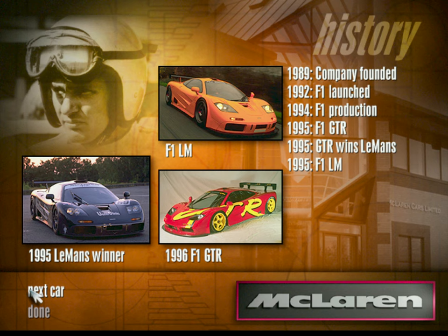Drawing on McLaren's rich Formula One heritage and technology base, the company, under the guidance of technical director Gordon Murray and his team, crafted a dream into reality. In 1994, the company launched their first production road car, the McLaren F1.